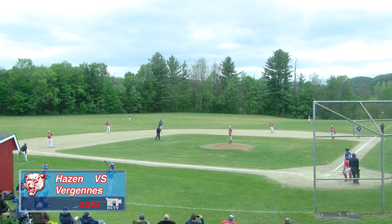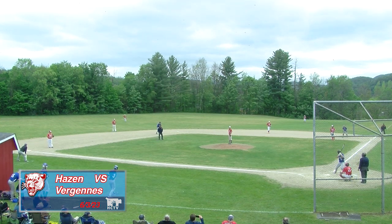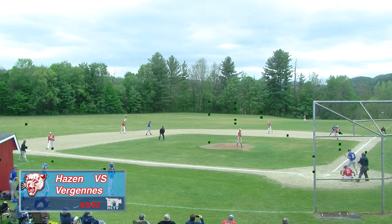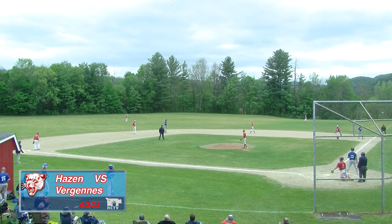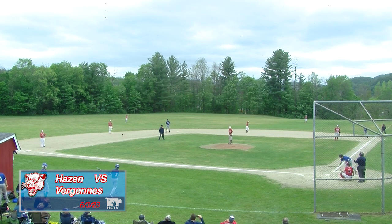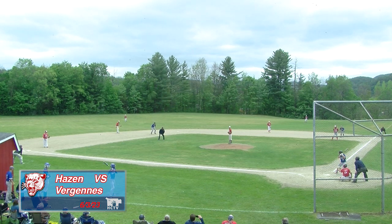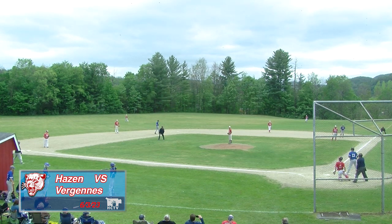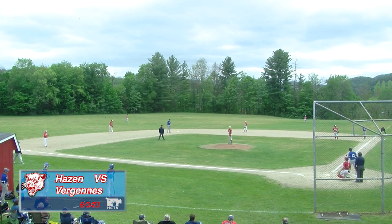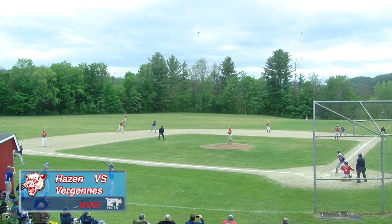Standing in is Xavier DeBlois. Rooney kicks and fires. In there for, I thought it was a strike. Folks, Rooney is getting no help from the home plate umpire. Because Rooney had some awful close pitches that last at bat, folks.